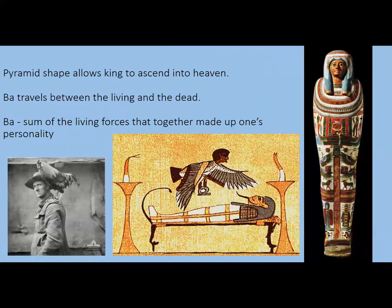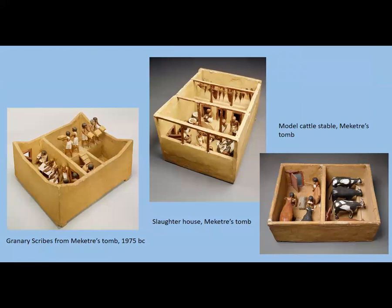So back then, when the king or the queen or other nobility would die, they wanted to assure that they had everything in the afterlife as they did in their living life. So they would make these miniature versions of everything. There would be a miniature version of a cattle stable, and there'd be people milking the cows and feeding them. And then here's a miniature slaughterhouse. And then here's a miniature granary with the scribes keeping records of everything.